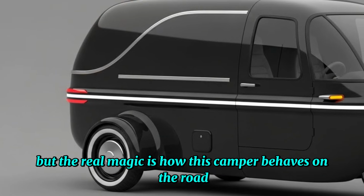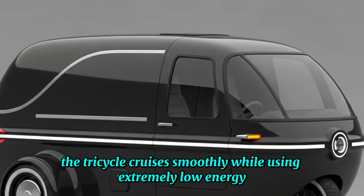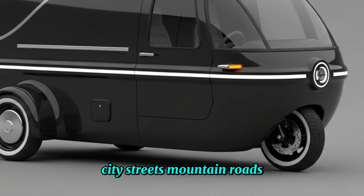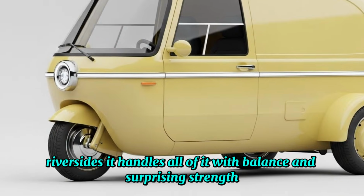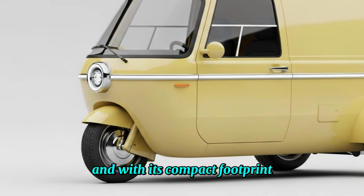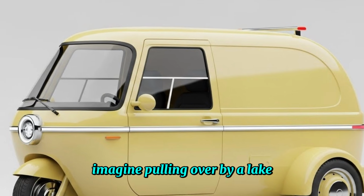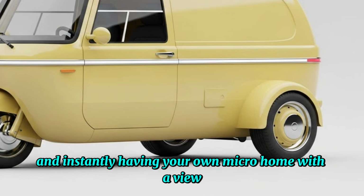But the real magic is how this camper behaves on the road. Because of its hybrid powertrain, the tricycle cruises smoothly while using extremely low energy. City streets, mountain roads, riversides, it handles all of it with balance and surprising strength. And with its compact footprint, you can park it almost anywhere. Imagine pulling over by a lake, unfolding your interior, and instantly having your own micro home with a view.